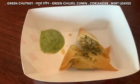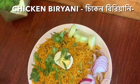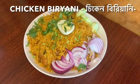coriander, and mint leaves. For my entree, I had the chicken bonari, which they added some cucumbers, onions, and an egg. The bonari is made with several spices and condiments. You will taste every spice and condiment in this meal. I think you should give it a try, and also look up the history about it.